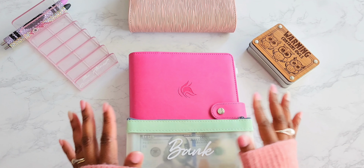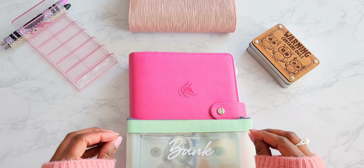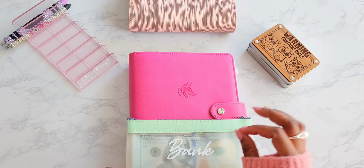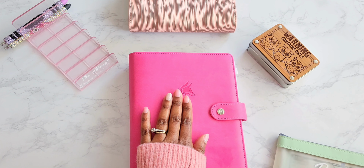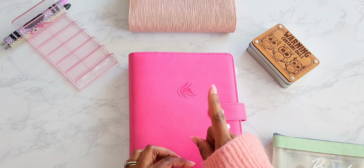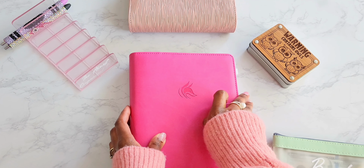So today we're going to do a few things. For one, we're going to talk about how to save for vacation when you have a small budget. And then two, we're going to cash stuff the money that I saved up last year for my mom's trip. And that is what's in this envelope right here. And then I'm going to show you guys the binder that I'm using to save for that trip and the saving challenges that we have in here. We're also going to do some cash stuffing as well. So I hope that you all will enjoy this video as we have lots to talk about.